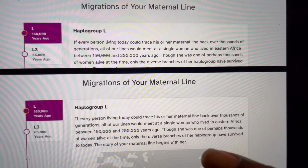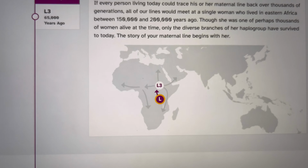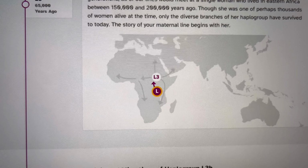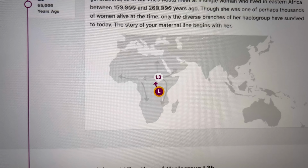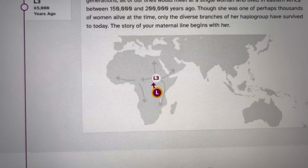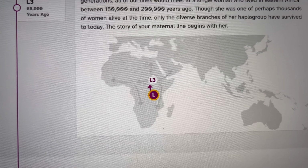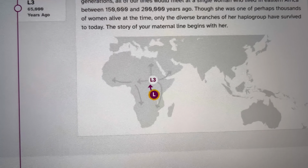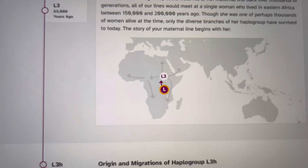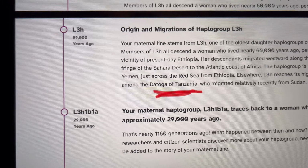I already read that. So now, moving on, as I continue to go up, it shows the map, which is Eastern Africa, which deals with Ethiopia, Kenya, and all the countries that surround it, even Uganda and South Sudan. As you see, up the Nile River is L3. And you see how the migration arrows point all the way to Saudi Arabia, all the way across to the Atlantic coast, and downward all around. L3 is the migration African woman haplogroup. Now, mine is L3H.